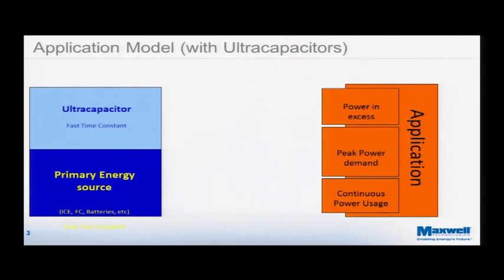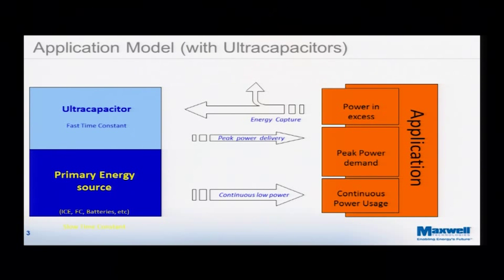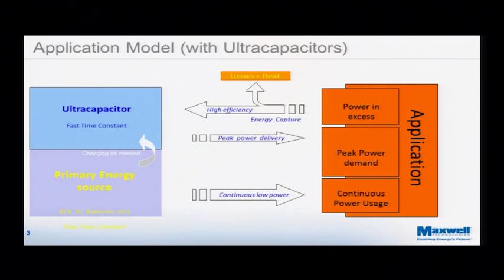When we bring in the ultracapacitor, things change. First of all, we're able to downsize the primary energy source because the ultracapacitor is able to handle the peak energy requirements. The application side remains the same. And also, because of the fast time constant of the ultracapacitor, we're actually able to have much better charge acceptance than other energy sources. So we're able to capture more of the excess power coming back from the application.